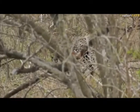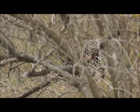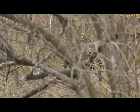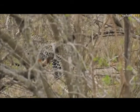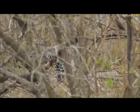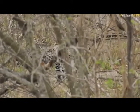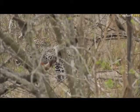I think that all 3 of them together makes this just the most crazy sighting. And to see 3 leopards together is such a rare thing, and to have 3 males is just even more incredible. Now, Red Fire Queen, you say peculiar. Well, yes, peculiar is probably a good word for all of this. It's just a completely odd situation.